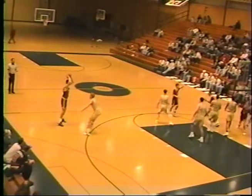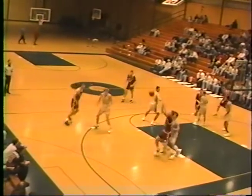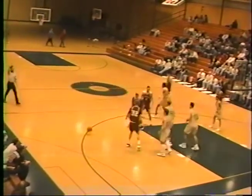Well, with the zone defense, you're going to force Oshkosh North to shoot the basketball from the outside, and on that particular shot, Kaler made the three.